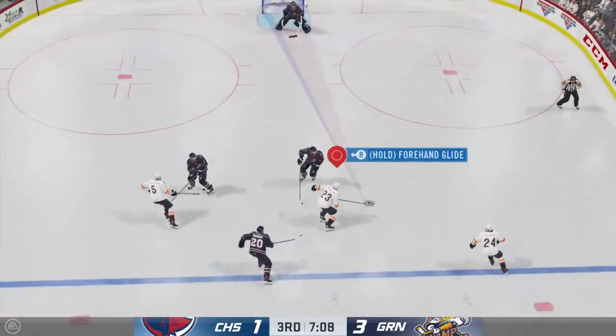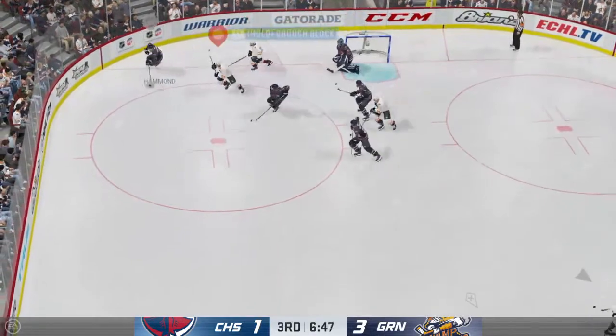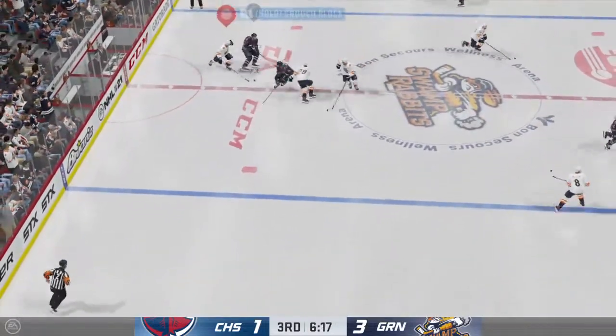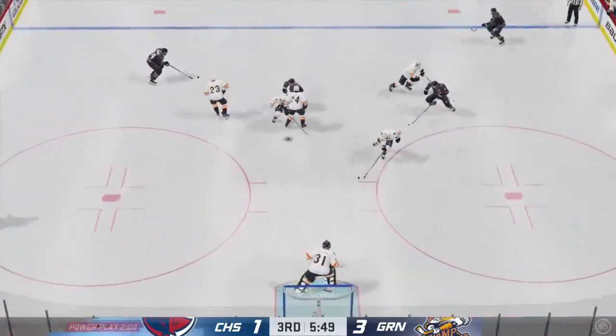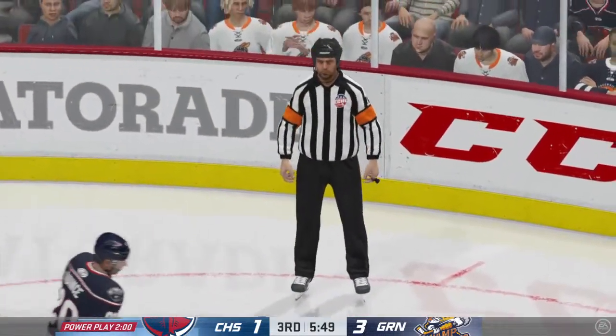Enters the offensive zone from the left. Here's a chance out front. Denies him! The Stingrays gain possession along the wall. Stays with it. South Carolina's got it along the wall. The Stingrays take it across the line. And a penalty is coming up as the play is whistled dead here.